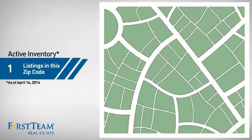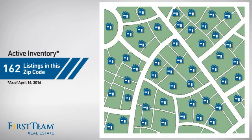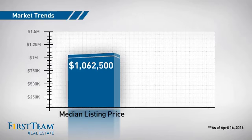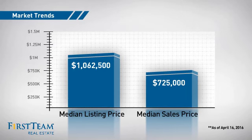Wondering how it stacks up against the competition? There are now just over 160 homes on the market within this zip code, with a median list price of just under $1.1 million and a median sale price of just over $700,000.